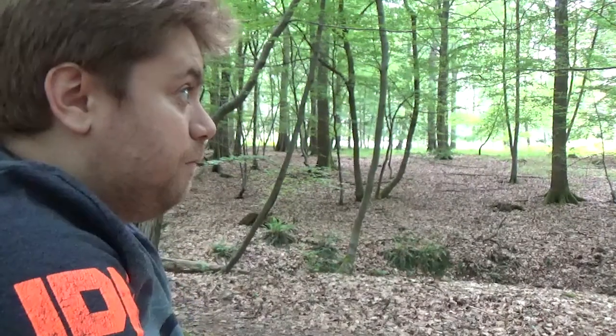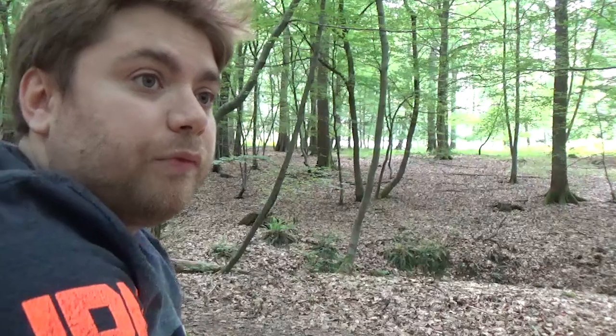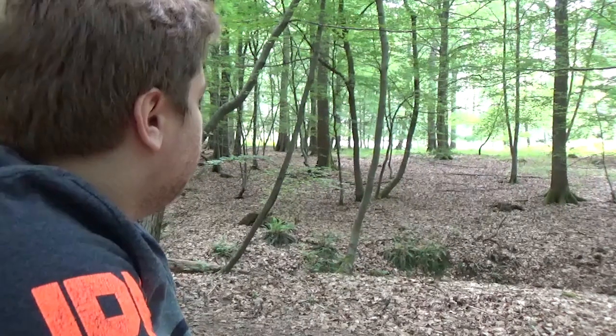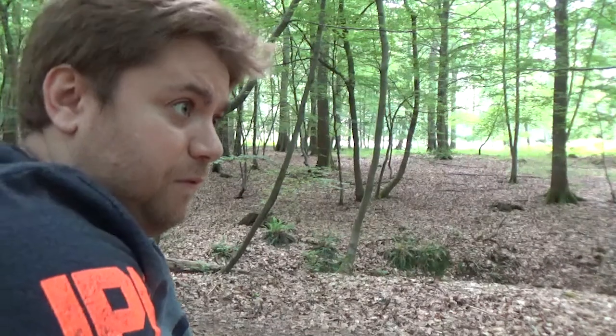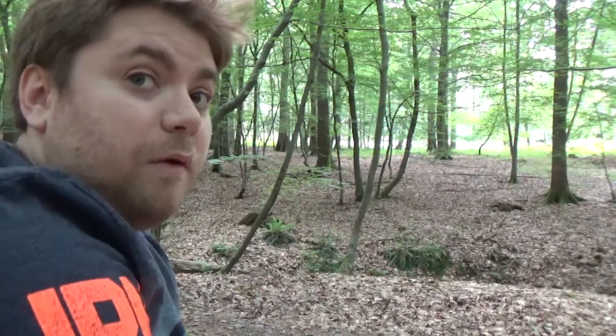When humans would have first arrived in Britain, much of the islands would have looked just like this. A mixture of deciduous and pine forest, covering pretty much the entire country. And Shropshire would have been no exception to this.